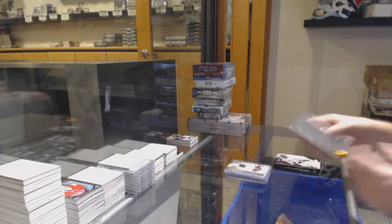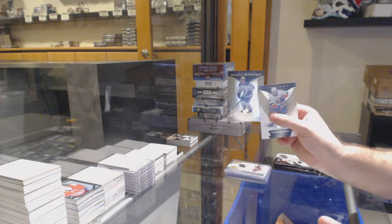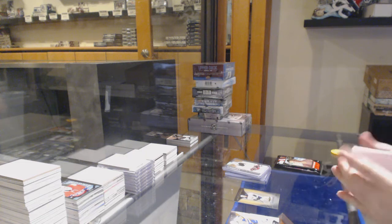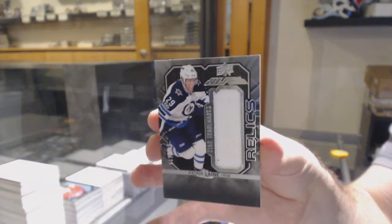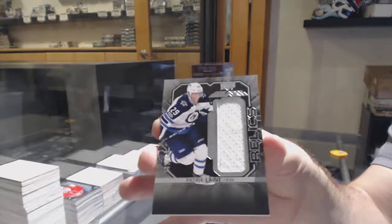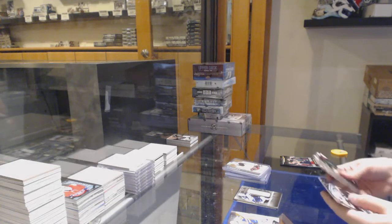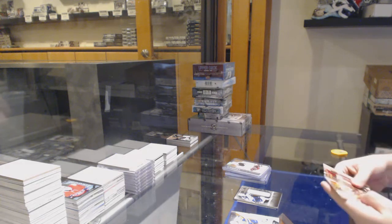And the packs always are fun. Here we got another SPX pack. Evan Bouchard, rookie to $9.99 for the Oilers. Very nice. And for the Winnipeg Jets to $1.99, Patrik Laine. Patrik Laine. All right, let's see if we got anything in the Star Wars. Anything worthwhile. Negative. And the Big Bang, maybe, one of these times.